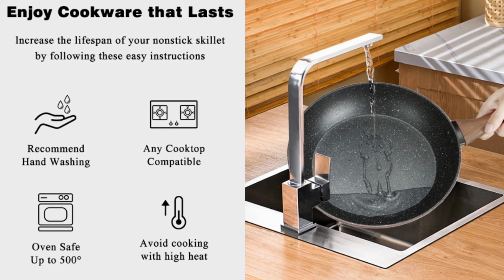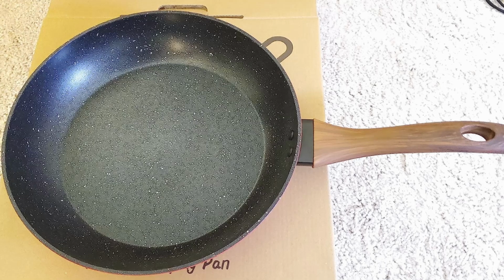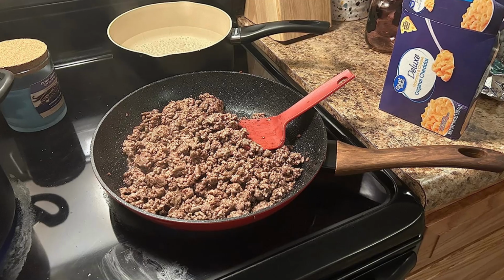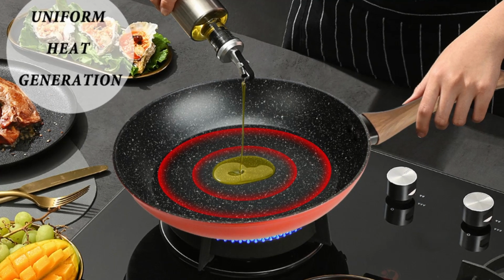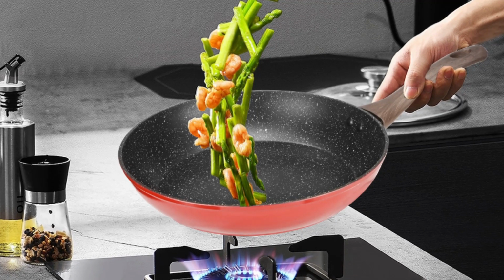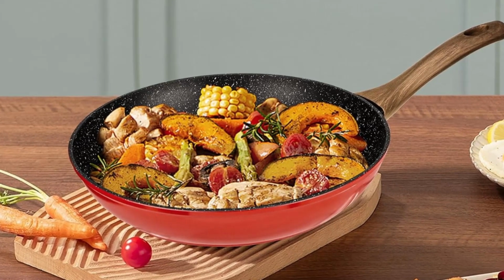1. 4-layer granite coating, unmatched non-stick performance and durability. 2. Health-conscious design, free from harmful chemicals like PFAS, PFOA, and PFOS. 3. Quick and even heating, perfect for professional and home cooking. 4. Easy to clean, dishwasher-safe, and low maintenance. 5. Customer-centric support, a brand that listens to its users and guarantees satisfaction.